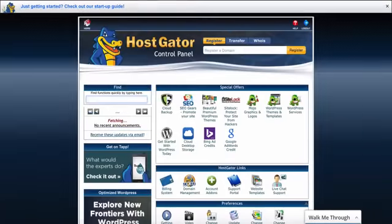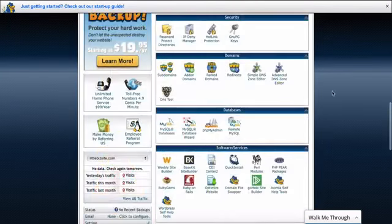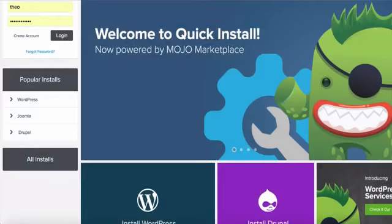This page is your cPanel. It's the control panel for your website, and there are lots of different things here. It can look a bit confusing. Don't worry, we are only here for one thing. Scroll down and find Quick Install under Software and Services. Here it is. Click on that, and now find WordPress under Popular Installs on the left here.